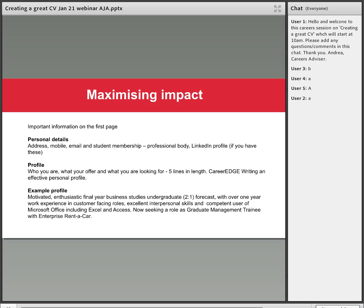Okay. So when writing a chronological CV as a careers advisor, we do suggest that you try and put as much important information on the first page as possible. So starting with your personal details, this will include your address, your mobile or email, and as mentioned, your student membership of a professional body, if for example your course is accredited, and also a LinkedIn profile or a blog if you have these. But don't worry if you don't have the professional body status and the LinkedIn profile. The key really is to have your name, mobile and email so that the employer can contact you if they'd like to speak to you further.